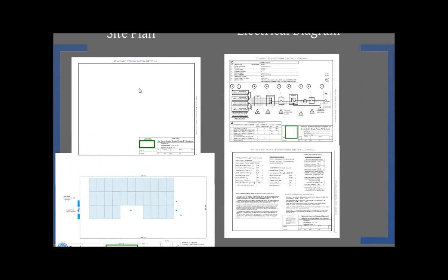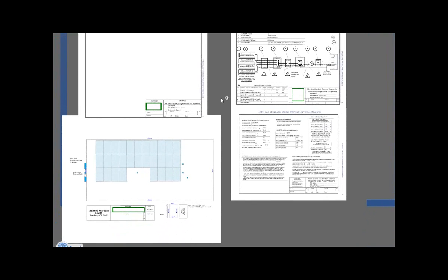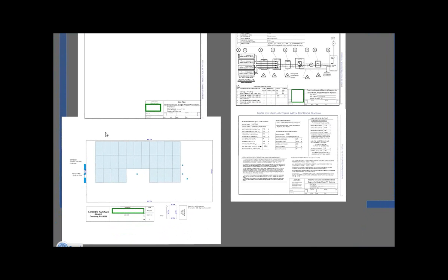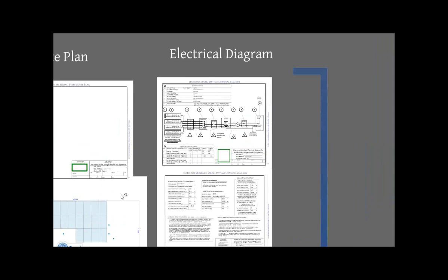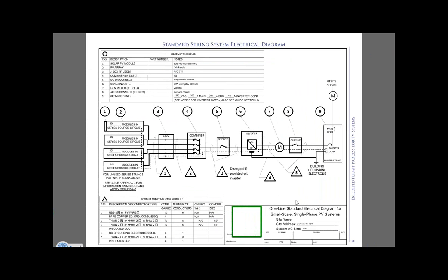One of these diagrams is a site plan, and we actually provide a model document for submitting a site plan, but you can see underneath that there's a site plan that the installer we worked with submitted. So it's a very simple document that shows the general layout of where things are in relation to the property. So this is the roof, and then the panels are here. And then an electrical diagram. This is going to be important for the electrical inspection component of the installation.